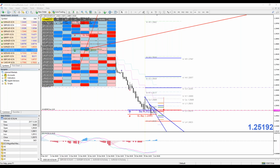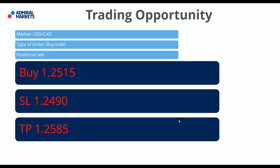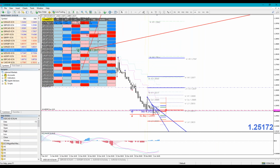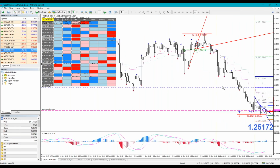Okay, yeah, it's a typo here. So it's a buy order. Yes, you see, buy order definitely, and that is the trade that I'm currently in. So you might join if you want, but as I say, you really need to be careful. This is a counter trend trade opportunity. Definitely a counter trend trade, because it's a big downtrend.